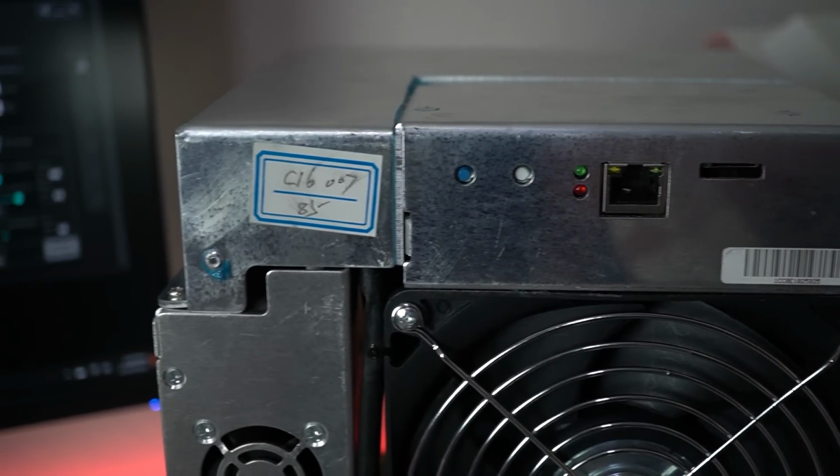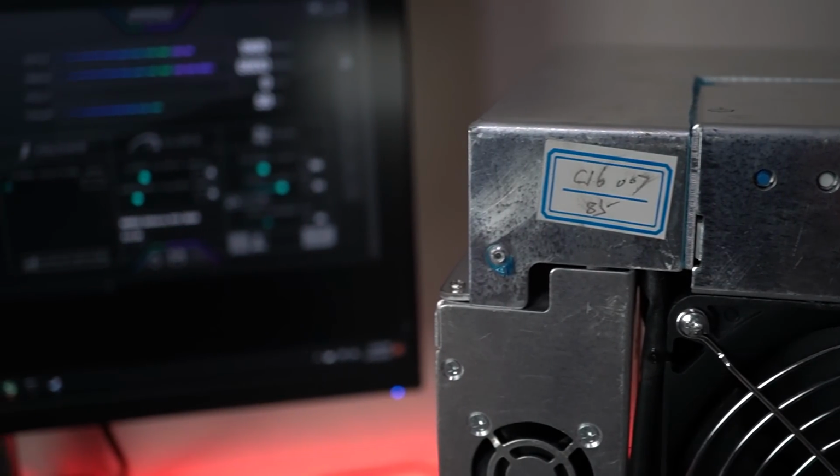You'll basically plug that LAN port into your switch or your router, and then that's how you will get the internet connectivity. There is not going to be a wireless option on this particular model, or really any ASICs. Also, I wouldn't recommend doing it because you can hurt the amount of stale shares that you have on the mining pool.